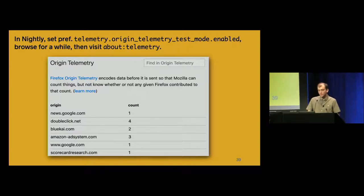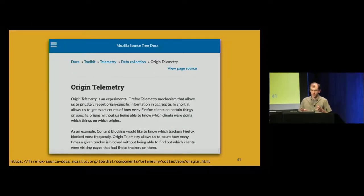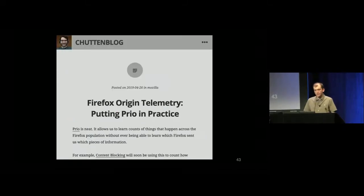So Mozilla has published a number of things about this deployment. If you Google origin telemetry, you'll see the documentation that they have for how this is built into Firefox. And then they also have a couple of blog posts. Rob Helmer and others wrote a blog post in late 2018 when this pilot first started about how Mozilla is planning to use this telemetry system. And earlier last year, there was an update after the system was rolled in with this tracking protection feature, which explains how they're planning to use it.